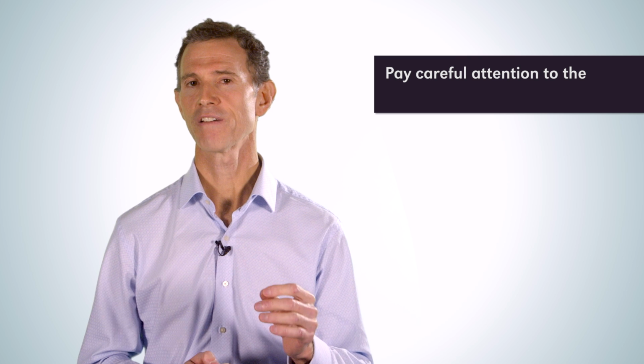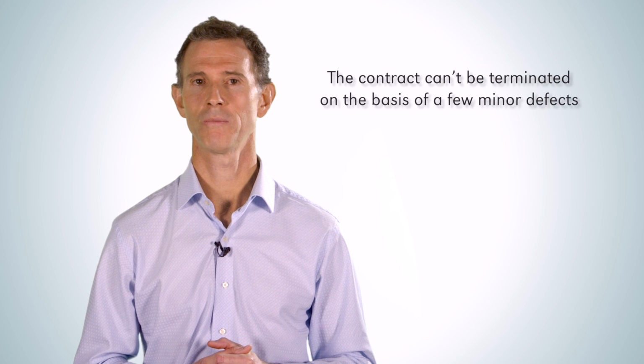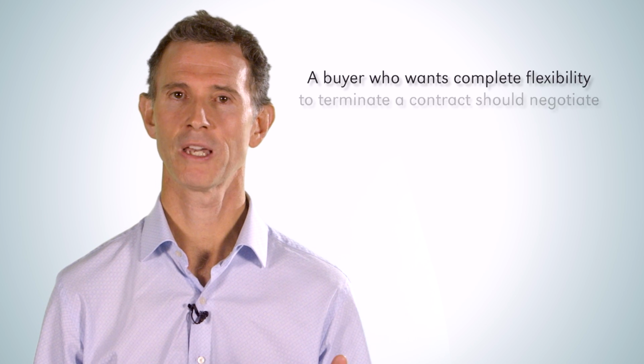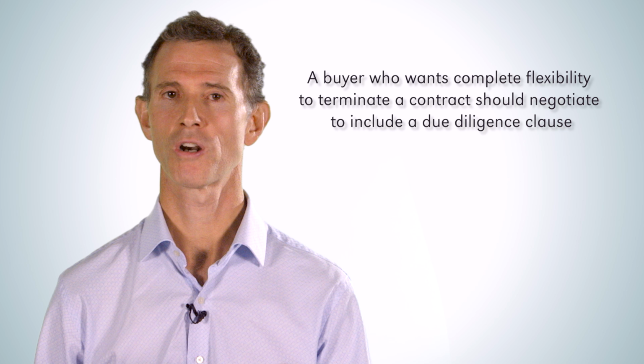Firstly, pay careful attention to the wording of the relevant clause. In many cases, the clause may require the buyer to act reasonably. This means the contract can't be terminated on the basis of a few minor defects. Exactly what constitutes a defect sufficient to justify termination will depend on the circumstances. But a buyer who wants complete flexibility to terminate a contract for any reason should not rely on standard clauses, but instead negotiate to include an appropriately worded due diligence clause.